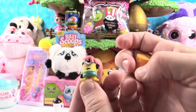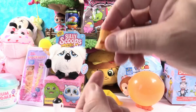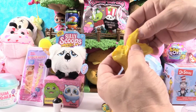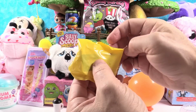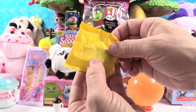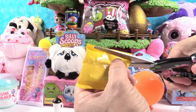Very cute. We have... Is that the big cheese? Yes. Big cheese. Why can I not dress this girl? And we have one mystery minion here. You guys. Do you have... We have a limited edition. There's no way. There's a card in there. Good job, Paul. Let's see who we get.